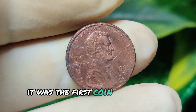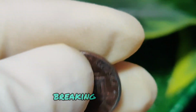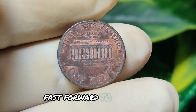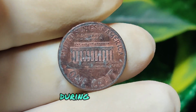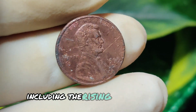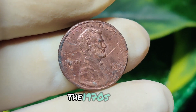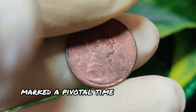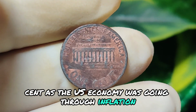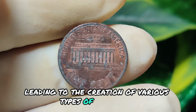It was the first coin to feature a historical figure, breaking away from the tradition of featuring allegorical figures. Fast forward to the 1970s. During this period, the U.S. Mint was facing several challenges, including the rising cost of metal. The 1970s also marked a pivotal time in the history of the Lincoln cent, as the U.S. economy was going through inflation, leading to the creation of various types of era coins.